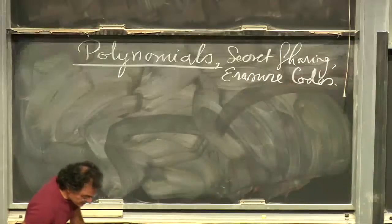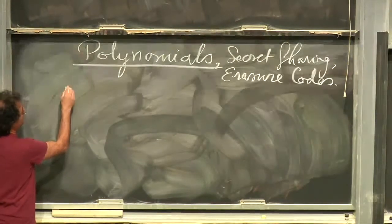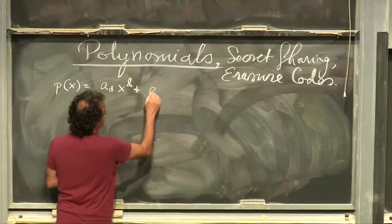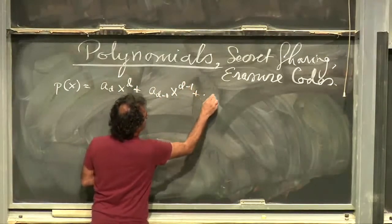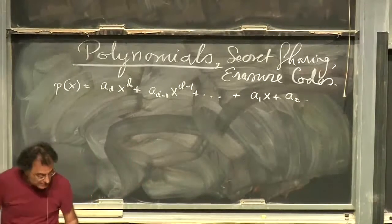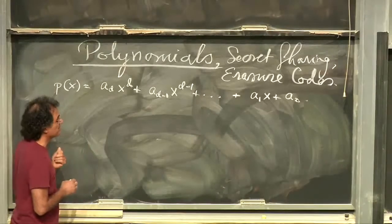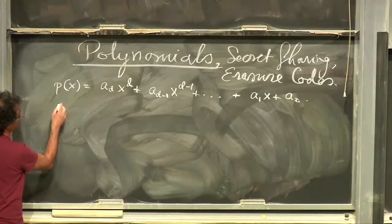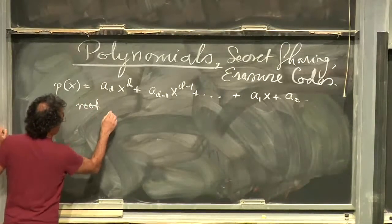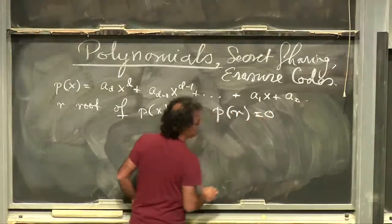Okay, so let's get back to polynomials. What's a polynomial? A polynomial of degree d is of the form p(x) = a_d x^d + a_{d-1} x^{d-1} + ... + a_1 x + a_0. By the way, a zero or root of the polynomial: we say r is a root of p(x) if p(r) = 0.